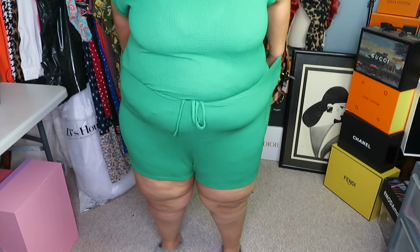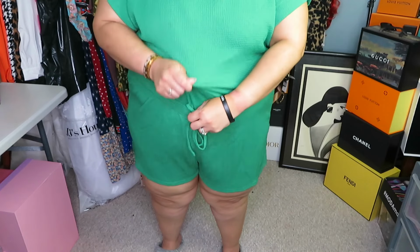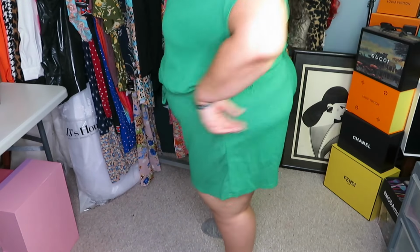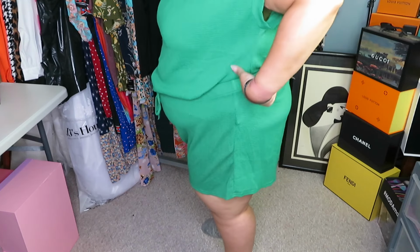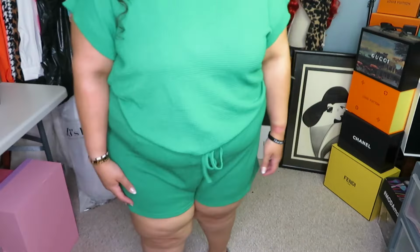Give me one moment. We're all family here. So what I would do is just kind of pull it a little bit because I want to see the drawstring. I'm trying to get used to my belly, and then in the back I would probably either leave it untucked or, you know, pull it out a little bit more. But yeah, I would totally wear this one.